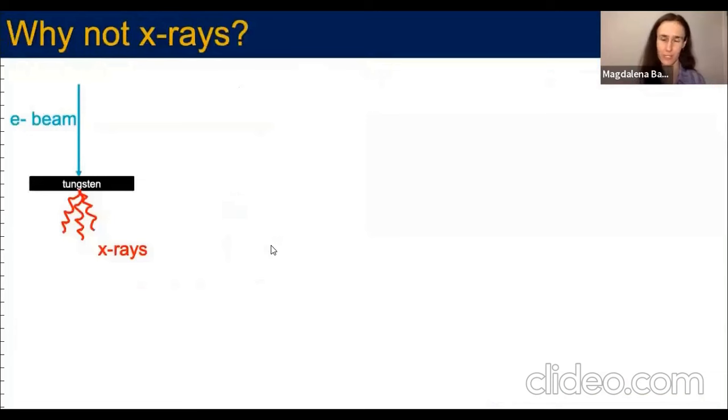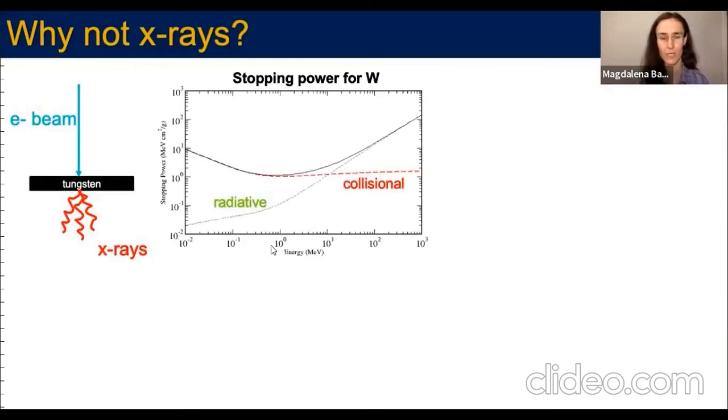Now, we have talked about electrons and protons, so why are we not using X-rays for FLASH radiation therapy? Well, let's just think about how X-rays are being generated in a LINAC. So we have an electron beam that impinges on a tungsten target, and through Bremsstrahlung, we are achieving X-rays that we can treat patients with. Unfortunately, this conversion from electron beam dose to dose from X-rays is not a very efficient process. And let's look at why.